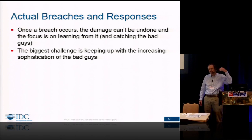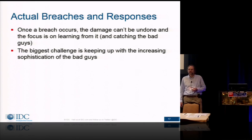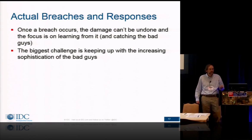Once a breach occurs, you should have a plan in place long before a breach occurs. That's the bottom line. You shouldn't be reacting. People shouldn't be dealing with phone calls an hour and a half after something hits, about a bunch of websites that you've been hacked. There should be a plan in place long before that happens.